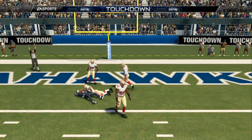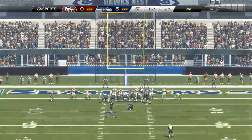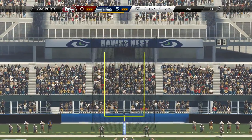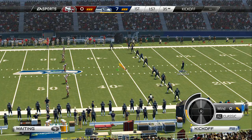Has it. Touchdown. And what a touchdown there for the offense. The quarterback just fires that football in there. Look at the defenders around the receiver, but the receiver big enough, tough enough to go up in there and make that catch. Seahawks ready here for the kickoff.